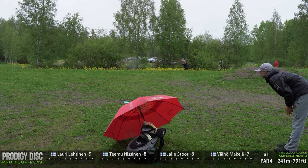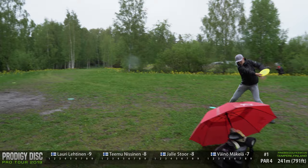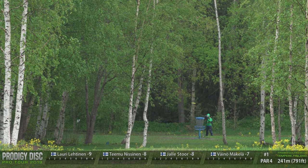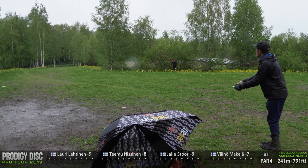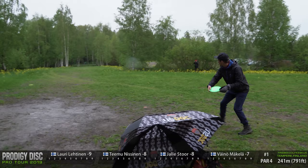Yeah, it looks like Lauri is just going with an easy layup right there, probably not wanting to attack the basket too hard, as Väinö is ready for this round and he wants to do better on this hole than he did the first round. Yeah, absolutely. I think he took a quadruple bogey the first round. I'm thinking he's going to get a better score.